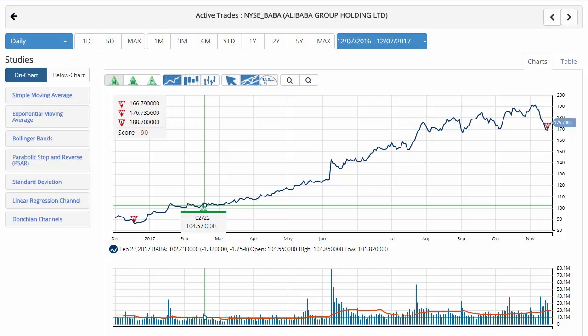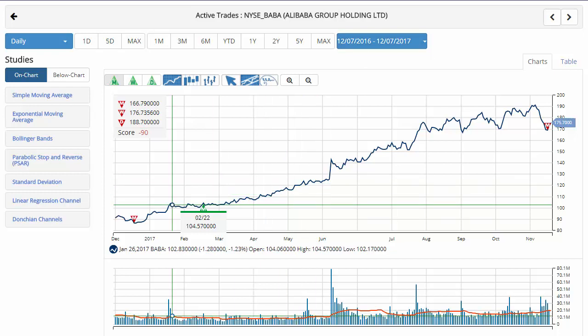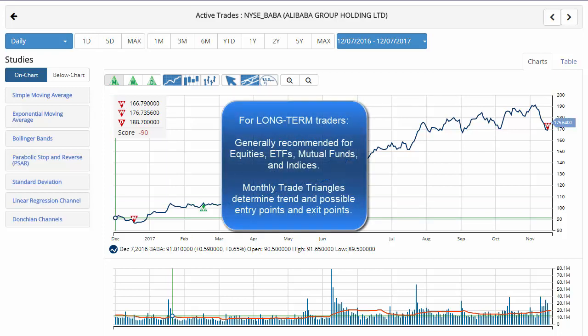So we'll start out with our Alibaba chart here in our portfolio manager. As you can see, I've actually opened it up to 1 year, so the date range goes from 12/7/2016 to current today, 12/7/2017. And currently you can see we have a chart analysis score of -90 with red trade triangles across the board for Alibaba. And we're going to start with our long-term strategy, which involves the monthly trade triangles only. They determine your entries and your exits for long-term trading.